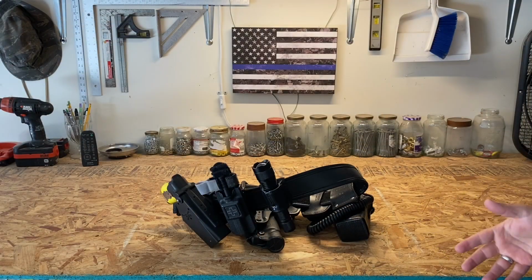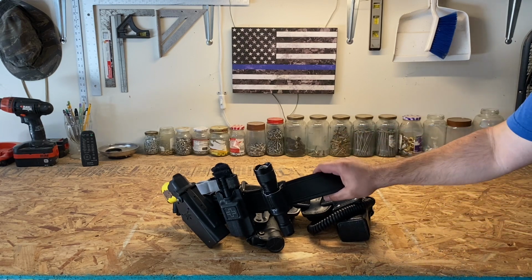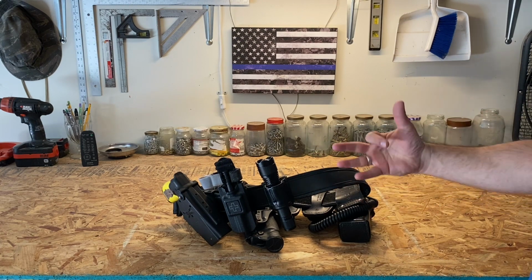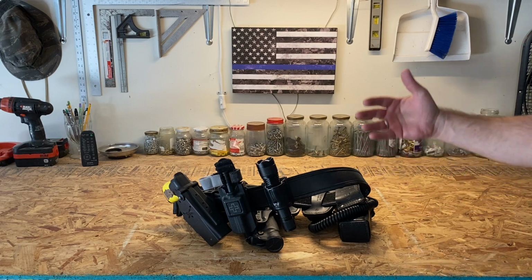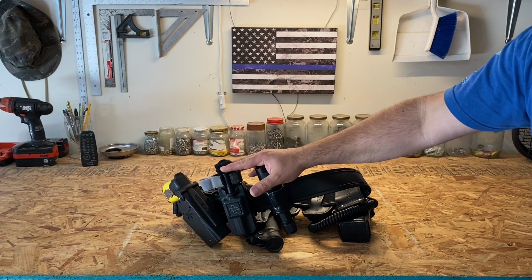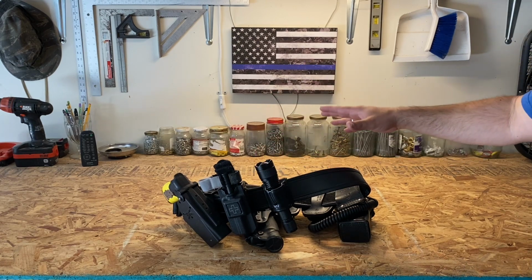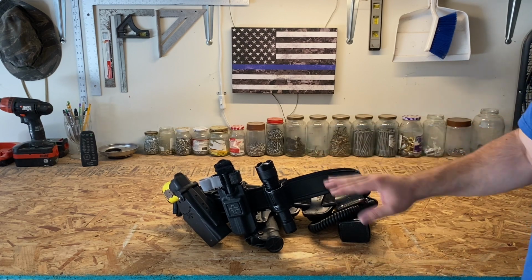Now for this, I want to bring the camera in a little closer so you can actually see what I'm talking about. This is my duty belt, my duty rig, whatever you want to call it. This is what I wear around my waist. This is my Batman belt. This is my utility belt. These are my tools that I use pretty much every day. I carry this belt with me every day. I don't switch it out.